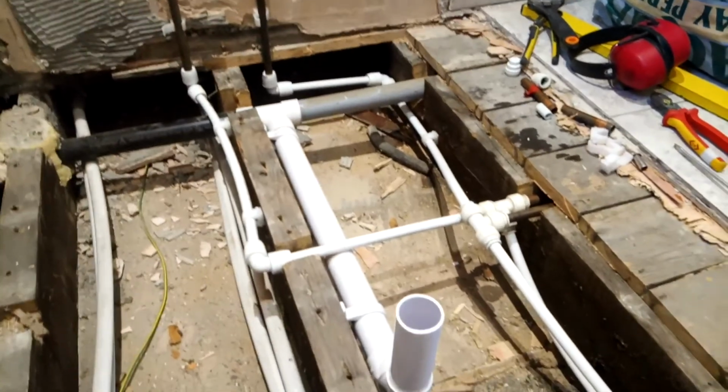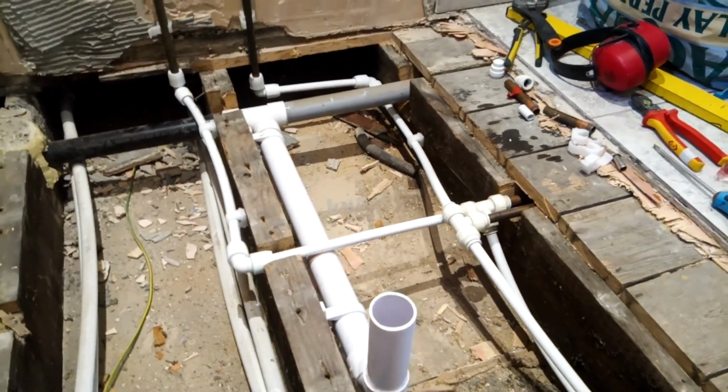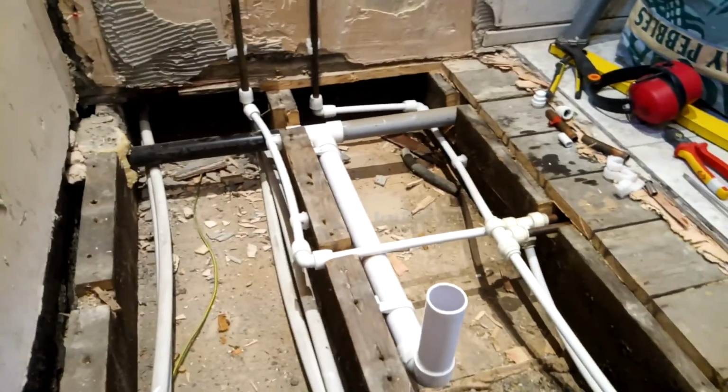And then I've redone the waste as well, or altered the waste so that this bath waste is going to go in here and out there. I redid it outside as well because it was looking a bit ugly. Alright.